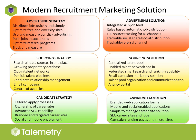Well, how about a centralized talent pool? One place where all your past applicants sit, where all the data from third-party databases can sit, where all the data from your direct sourcing mechanisms can sit in one place and be used by the entire organization. How about an enabled talent network opt-in that doesn't make candidates apply twice and add their data multiple times just to get in the talent network?